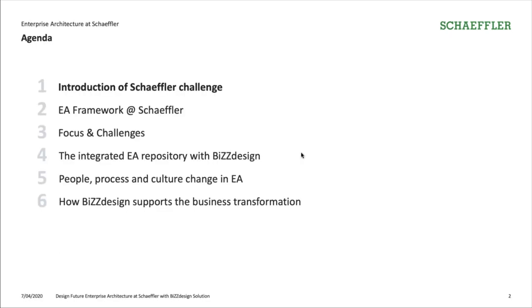As stated in the invitation, I will just give you a short introduction about the Schaeffler challenge and then a brief overview about the enterprise architecture framework, which we are using at Schaeffler, the focus and challenges within enterprise architecture, as well as the integrated AI repository with BiZZdesign, followed by a bit of an outlook, next level enterprise architecture challenge with people, process, culture change in AI, which is required to do it. And also some examples how we're using all the introduced aspects in BiZZdesign, how we're supporting the outlined topics.